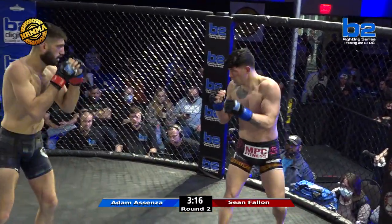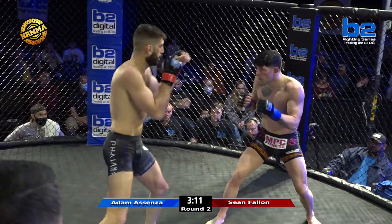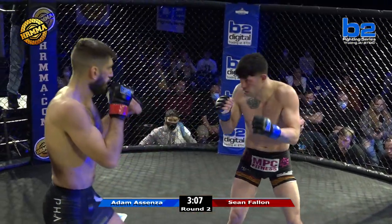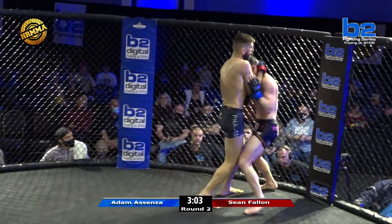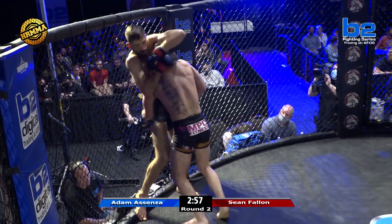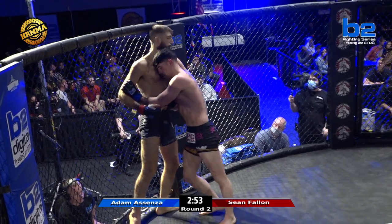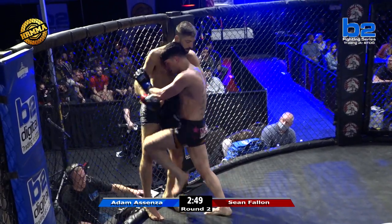So, good body kick right there by Fallon. He's got that reach advantage right now. That kick was a little harder, but Assenza just rips it right back. Fallon right now needs to throw some knees right there. Assenza just turns effortlessly. And he's being very explosive with his movements. Gets in a bad position, I'm going to spin out and really turn this guy.